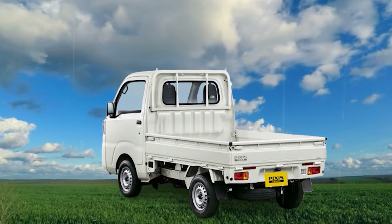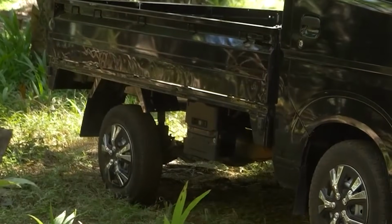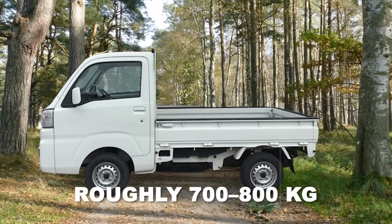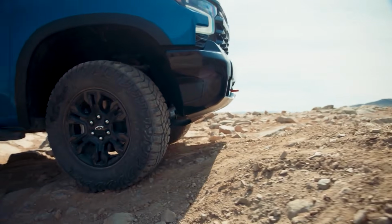A lot of the work that actually needs doing happens well off the pavement, on farm roads, forest trails, and access paths that most trucks are simply too wide or too heavy to navigate. The Pixis is going to reach those places with ease. At roughly 700 to 800 kilograms, it floats over soft surfaces that would swallow a 3-ton pickup whole.